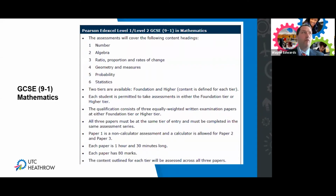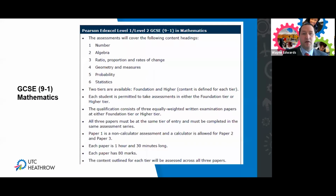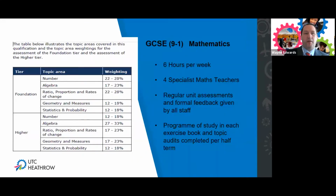Within that, there are 3 papers that you study, and they're all equal weighting between them. Paper 1 is a non-calculator, paper 2 is calculator, and paper 3 is calculator. Combined total of all 3 papers will formulate what that grade will be.